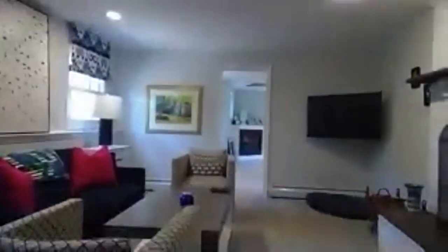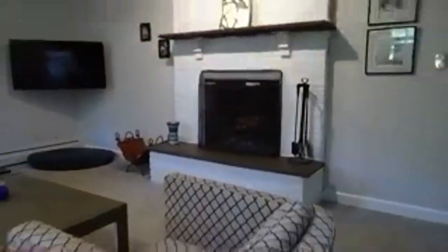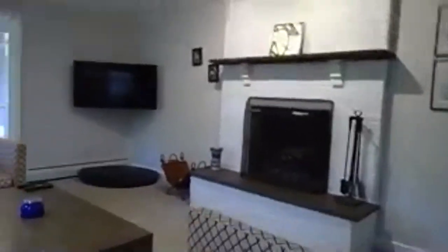Go back in and go down. We're going to go to the lower level. This is a nice cozy family room with brick fireplace, wood burning, windows with designer fabric window treatments, Roman shades.